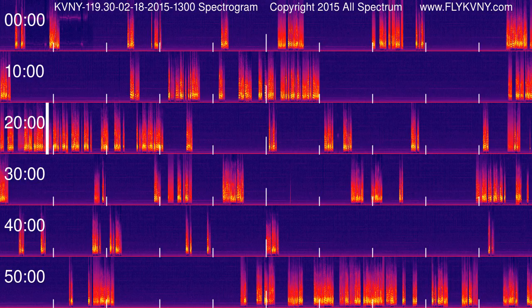And who's inbound from the south? Cherokee 253 Foxtrot Delta, information Lima, for repeated pattern work. Number 253 Foxtrot Delta, fair, make left traffic, runway 16 left, and squawk 0272. 0272, left traffic, 16 left.